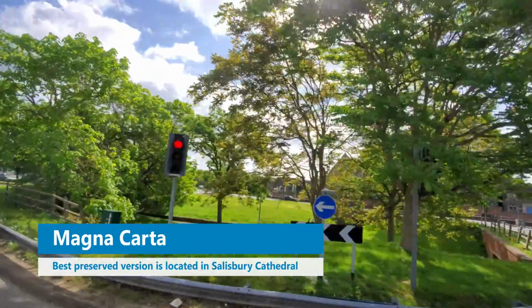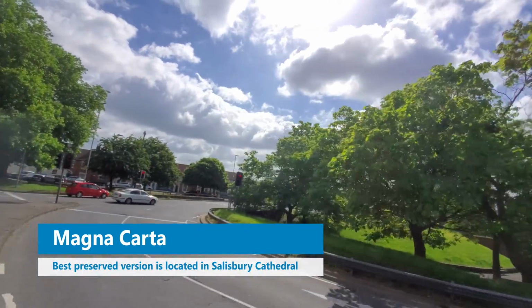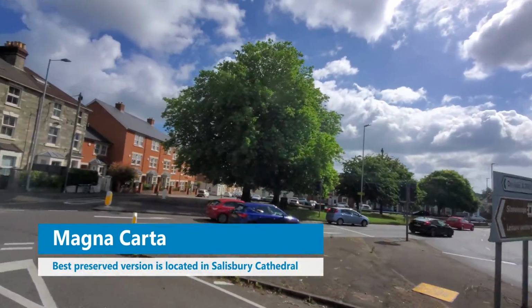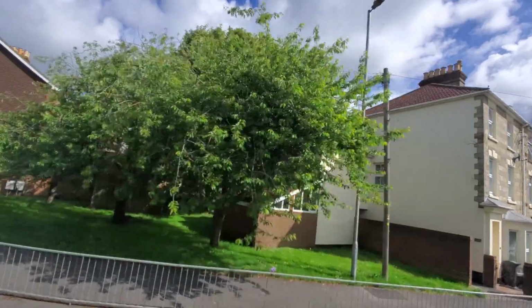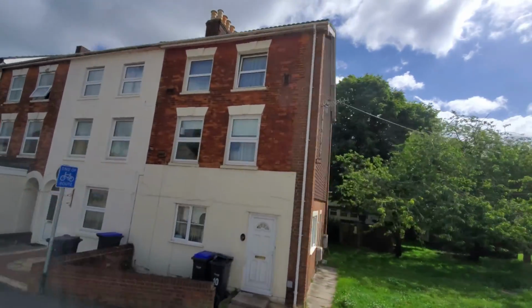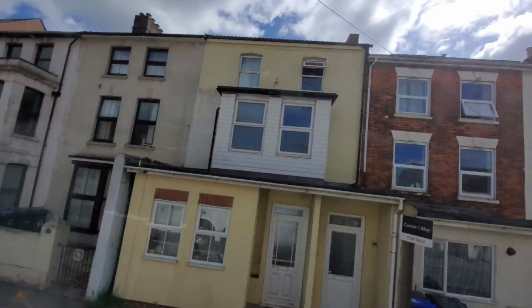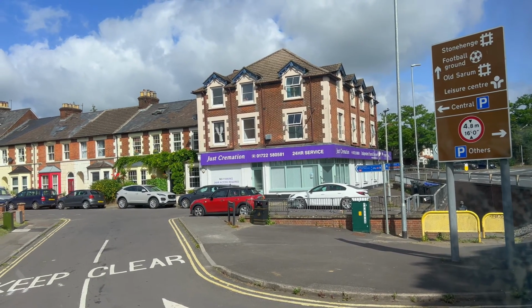Today there are only four Magna Cartas left, and in my opinion the best preserved one is here in Salisbury in the chapter house, and you can actually go and see it and read it, and it's just amazing. And of course, the American Constitution is based on parts of the Magna Carta. So it's well worth a visit if you were to come again.